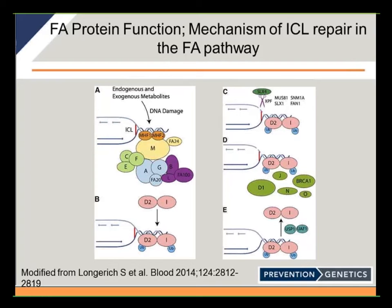Those proteins are ubiquitinated. If you look up in panel C, they recruit specialized endonucleases to incise the DNA. And if you look in panel D, you see that the monoubiquitinated ID2 complex recruits DNA repair proteins, including some other Fanconi anemia gene products, FANCD1, BRCA1, and eventually these proteins help to repair the cross-linkage. After the damage is repaired, the proteins dissociate from the DNA complex.